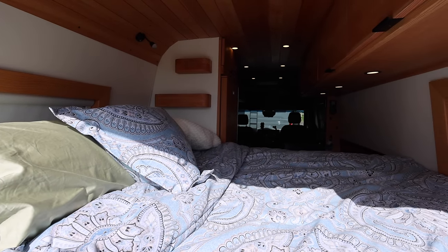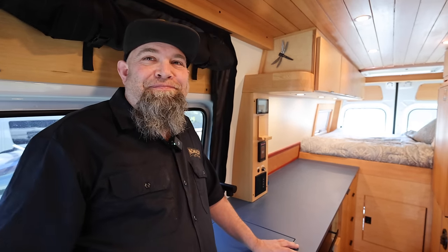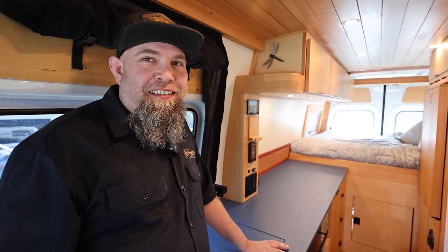I just haven't heard that term before. Is the queen width, however, it's shorter than a typical queen, which would be, I think, 80 inches. So it's either 75 or it could be.